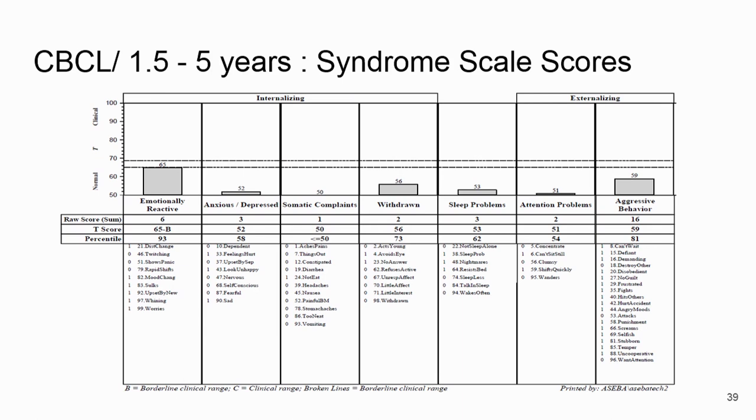These scores are a little lower than we would have expected for Katie, and that's because this is not Katie's. This is just an example of what you would see. These are the syndrome scale scores. This is an actual patient the same age as Katie who did end up receiving a diagnosis of autism spectrum disorder. But you can see all of these scores are generally within normal limits.